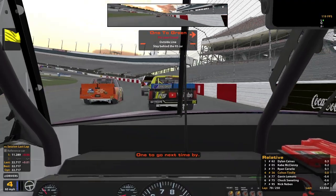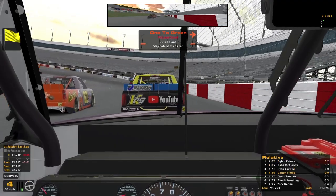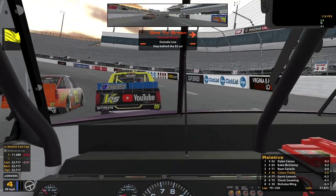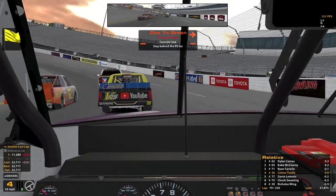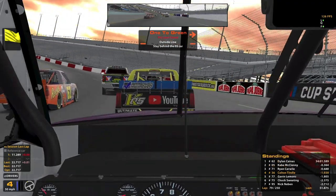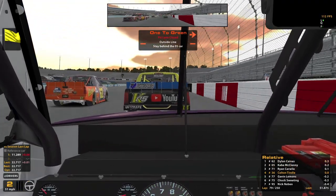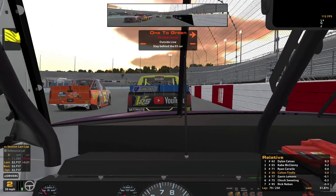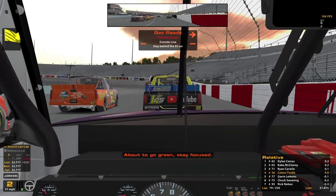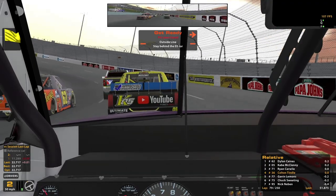One to go. All right, Nick, time's up. Line up on the outside at the end of this lap. So we'll be behind Cave, watching Dylan get the launch. Dylan looking to finally get the victory instead of finishing behind Scott, who is not here. Not able to make it tonight. Looks like we'll be okay to push hard from second gear. About to go green. Stay focused. Dylan's truck's making me want dessert. That looks really good.